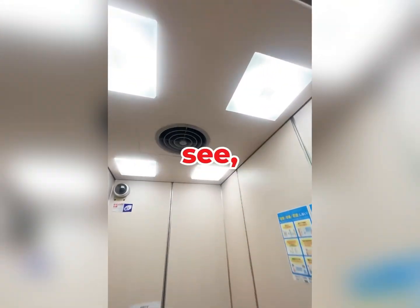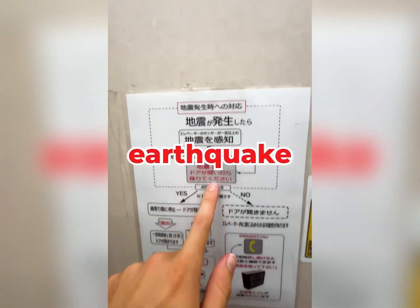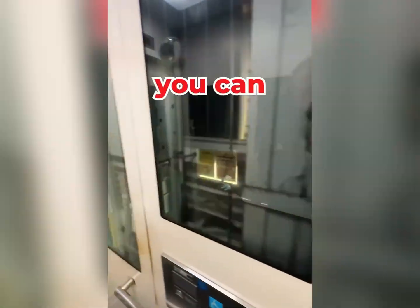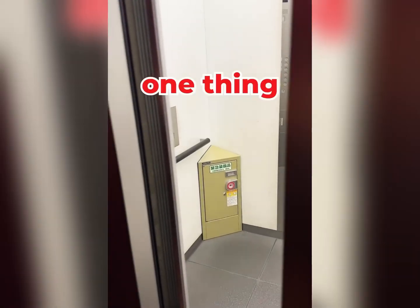But the second thing you might not see, you need to know in case an earthquake happens. Although most Japan elevators are so advanced, they can sense an earthquake before it starts and let you out. Sometimes you can get stuck, and if that happens, there is one thing you need to know.